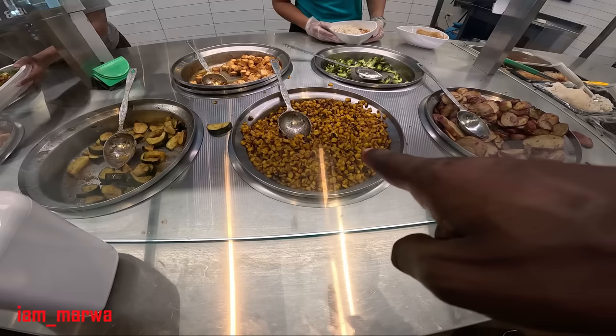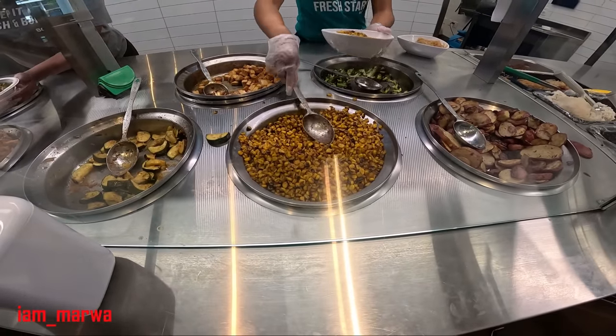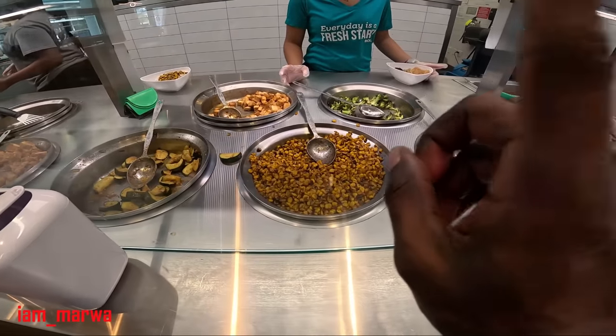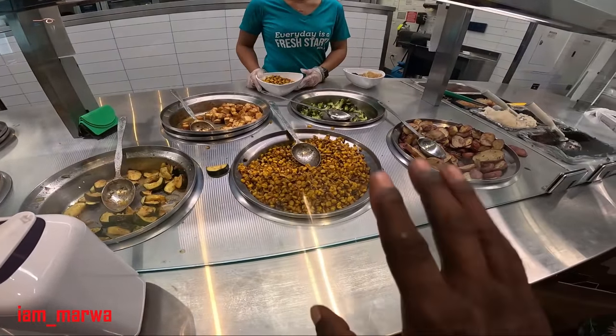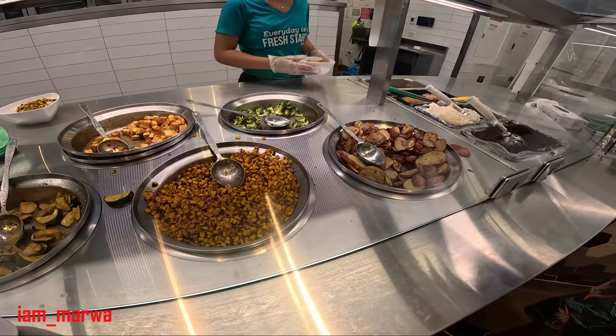Let me have these ones. These are like plantains. Yeah? Yeah, corn. Just one. No, it's okay. Give it a bit more. No, it's okay. What do you want? I can take beans and mines.